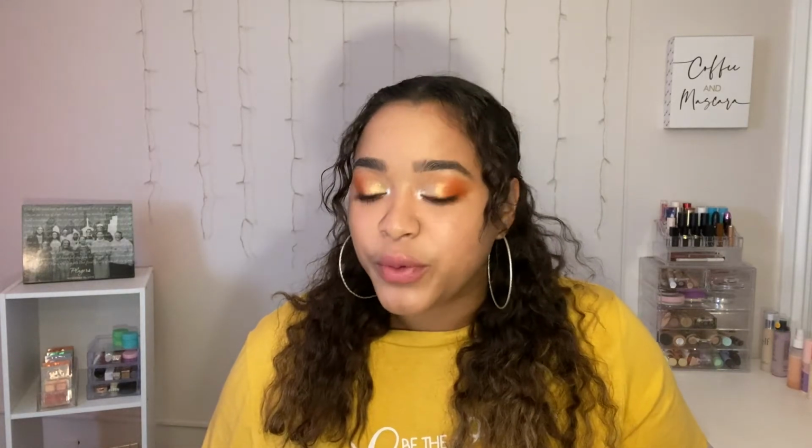I am looking kind of pasty because I don't have any bronzer and stuff on, which is what the majority of Tower 28 has now. They do have more, like bronzers, blushes, and highlighters basically. And they also do have lip products. But that's about it. For me, I kind of enjoy that because I don't feel overwhelmed by the brand.